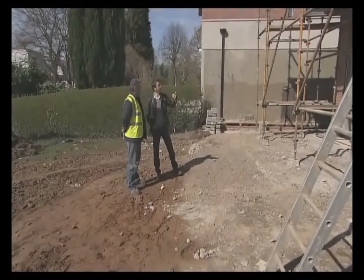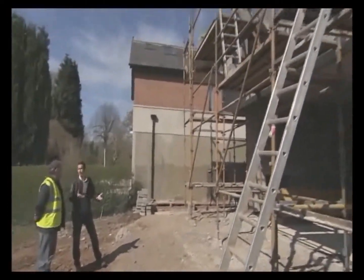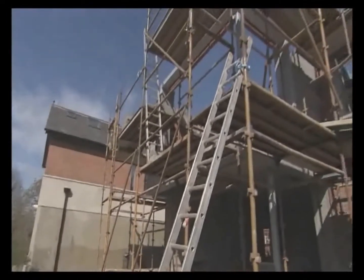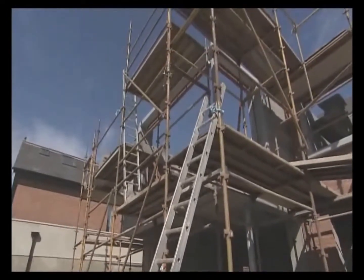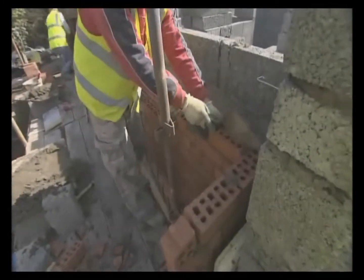I mean, it's difficult because you're dealing with an old house. So you're taking a bit of that away and then building this new bit. That's right. So probably the most difficult bit is cutting back into the old house. What do you think of the design? It's very good and very complicated. That's the challenge. You have to get everything exactly right, how it works in.